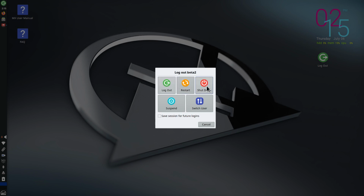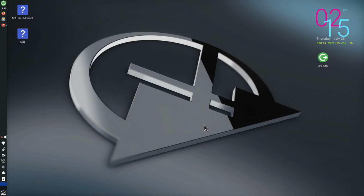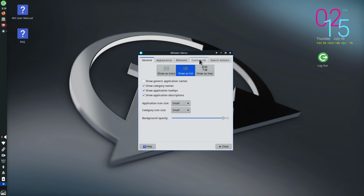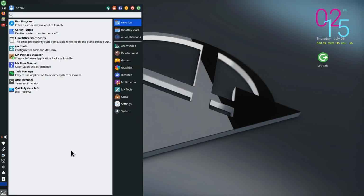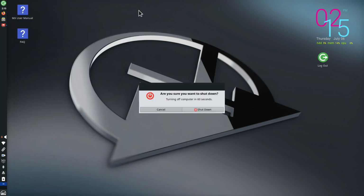Would you like to have a dedicated shutdown key with a timer on it, or even a restart? Let me show you how to make one of those in a couple seconds. Right click on that icon, hit properties, click on the command box, and activate shutdown and restart as examples. Now if I click that red icon, I can walk away from the computer without clicking anything. In less than 60 seconds it shuts down. I can also override it by clicking that, or I can hit cancel.